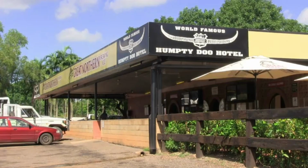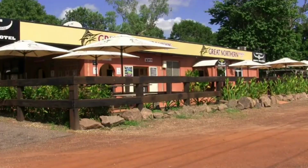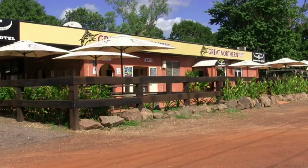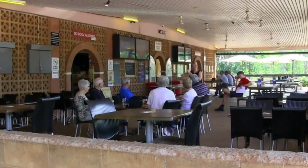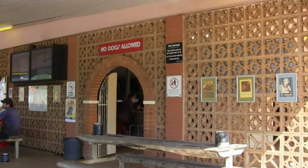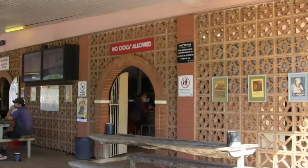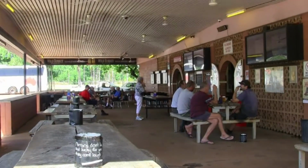The big hype when you're in Darwin is also to visit the so-called famous pub at Humpty Doo, just situated 47 kilometres south of Darwin on the Arnhem Highway. Upon our arrival, I was expecting a little bit more. We were supposed to have lunch there, but gave it a miss.